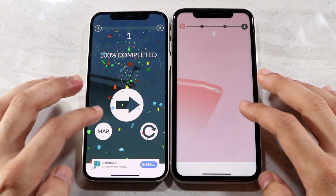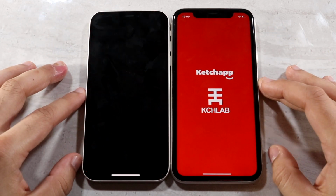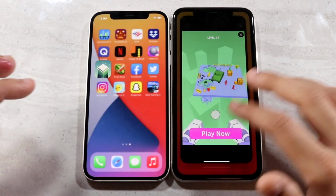Now, I said before in the conspiracy, but I'm not even going to say it again. Stack 3, 2, 1. I don't think you guys really want to hear it anymore. I'm ranting today, dude. I think the iPhone 12 was slightly faster.